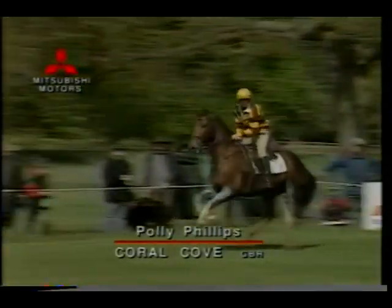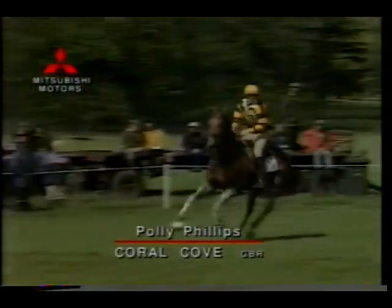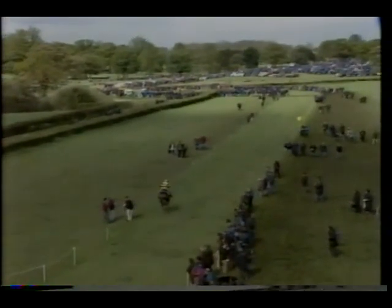This is a very young horse, only 9 years old, Coral Cove. Polly Phillips, her second time here. She's a former European junior silver medalist, and they were placed at Bramham and Burley last year. She gets four strides in there at Centre Walk. Big, strongly built horse, isn't he?